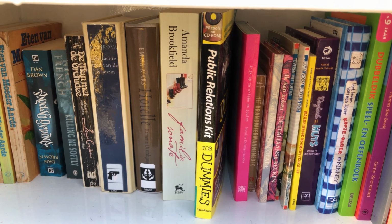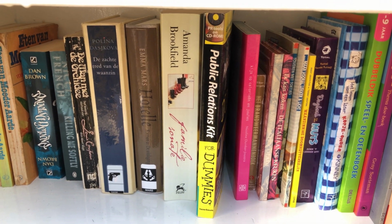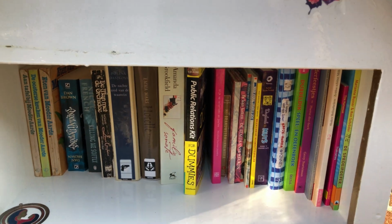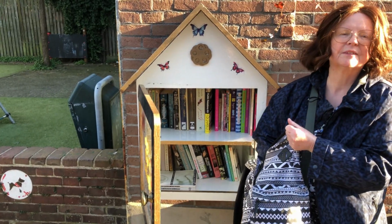So Public Relations for Dummies is in pride of place in this mini library. Two books left and we'll put them both in there.